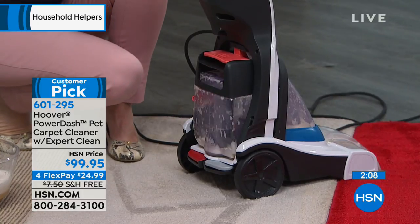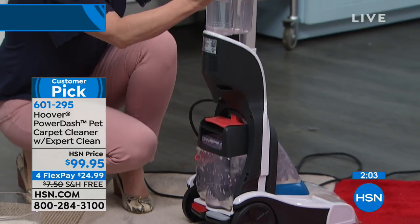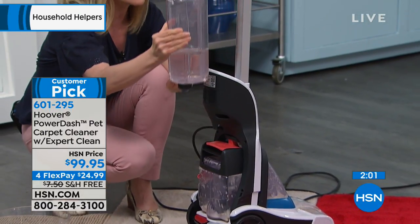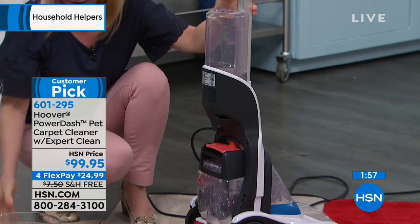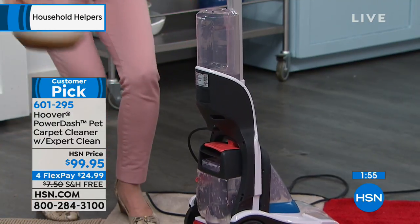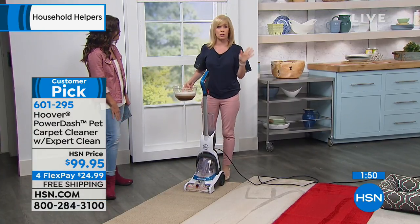Very simple. And then for your clean water, it's simple too. This just pops up like this. Here's your clean water tank, completely separate, and just put in hot tap water with your solution. It pops in like that. And the cleaning solution comes with this as well, by the way. Which it's a concentrate. Crazy. So you don't need a ton, right? Exactly. Just a little bit goes a long way.